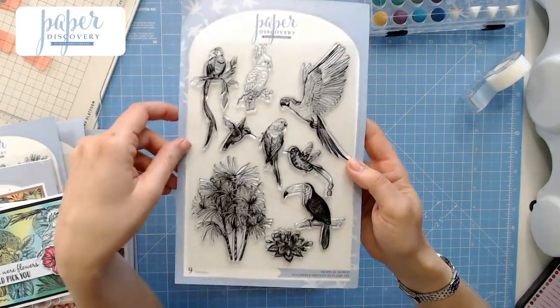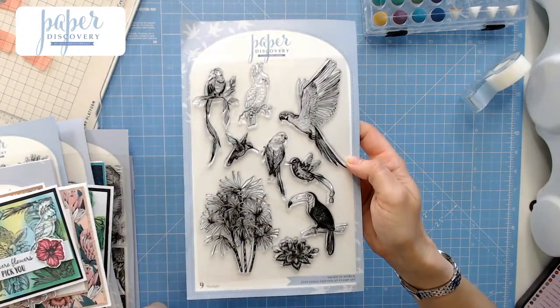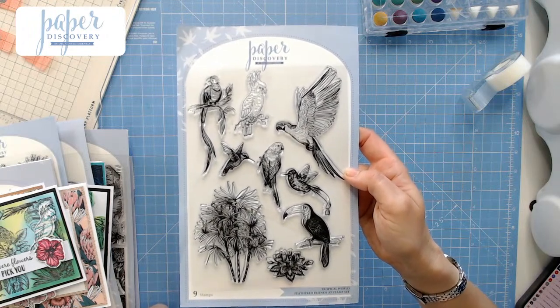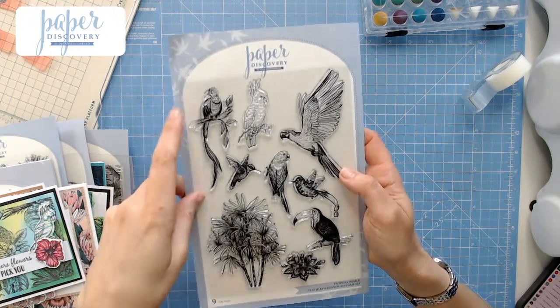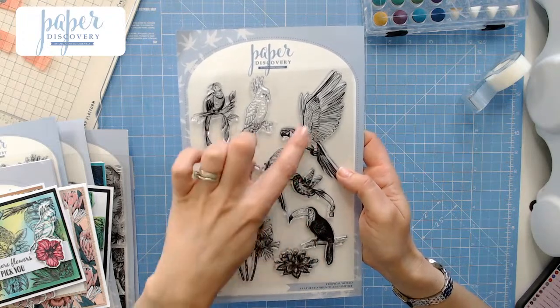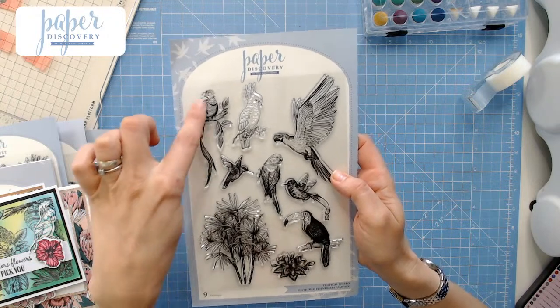Lots of you watching. So these birds are stunning. Something a little bit different. Little bit tropical, a lot tropical. You are definitely talking about your spring and summer cards here, aren't you? I think some of these you could be colouring in to be other types of birds. I mean, you've got your hummingbird there. You've got your toucan, your parrot as well. This is beautiful. Look at the tail feathers on this one.